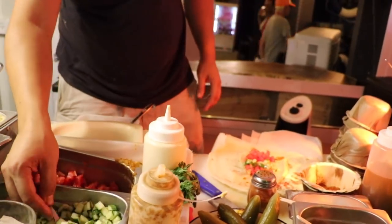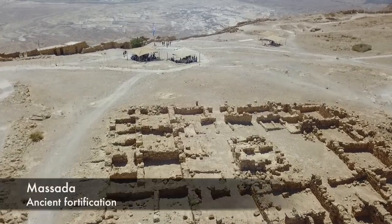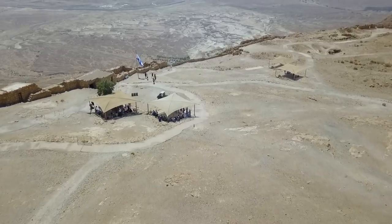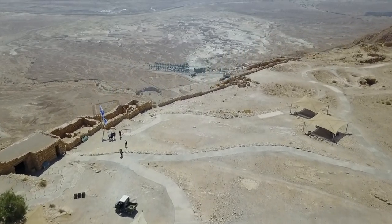Three main activities not to miss if you are traveling to Tel Aviv. First, Masada. Go there early morning, it can get very hot. This site is a historic temple, and the reason why they built it is one story that you won't forget.